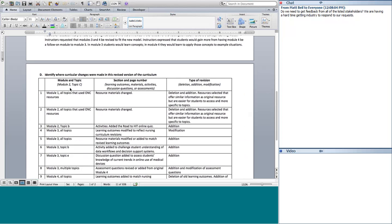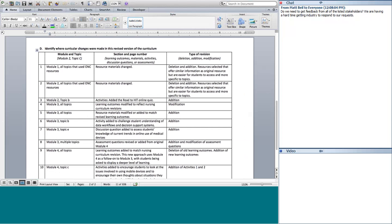And finally, down here, we can clearly see which module and topics she made changes to, which section the changes were made in, and what type of change was made. Okay, so that's just an example of what your completed form might look like. Are there any other questions?